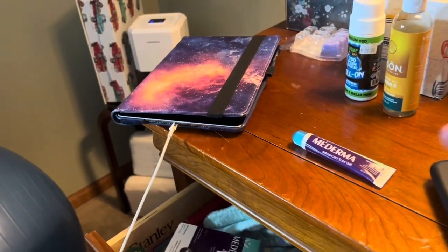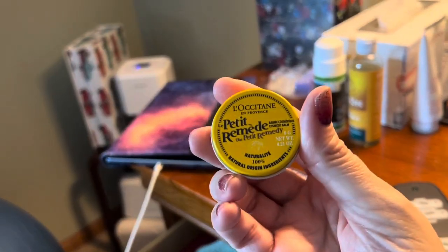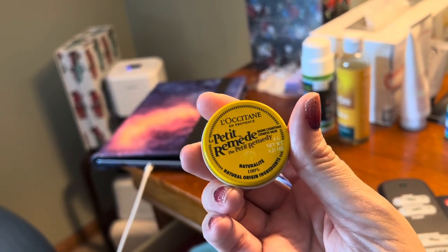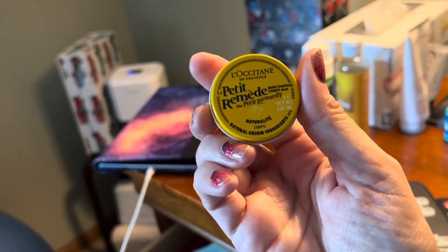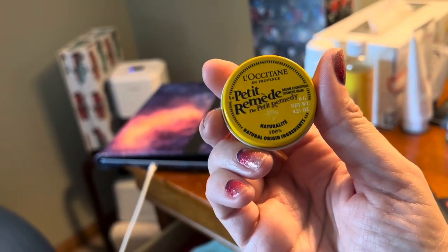And then I bought, this actually came in one of my advent calendars last year. It's called Petite Remedy by L'Occitane, and I used this on my hands when I was using the walker. The walker absolutely causes calluses to form, and I hated those calluses.